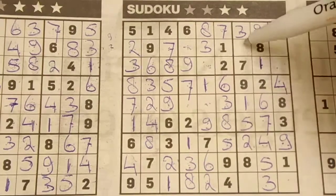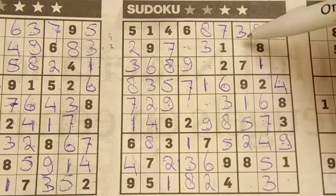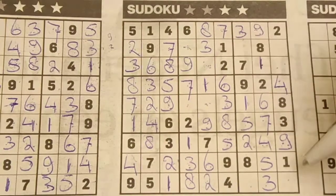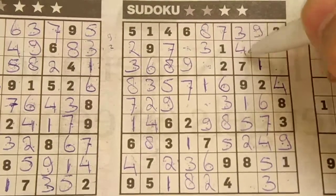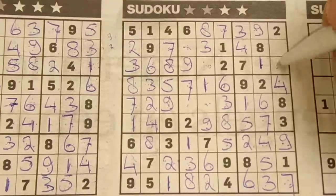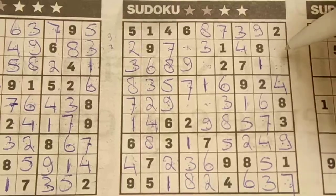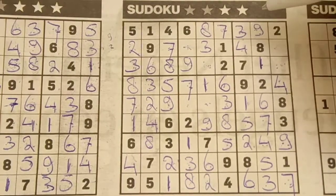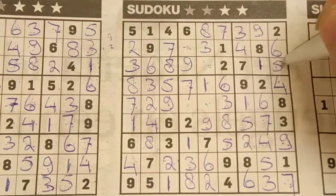2 boxes left in this column for the numbers 4 and 6. We have a 4 here, so no 4 there. 4 should be here, and the 6 goes there. 1 number left in this big square for the number 7. 2 boxes left for this big square for the numbers 5 and 6. We have a 6 here, so no 6 there. 6 should be here. 5 goes there.